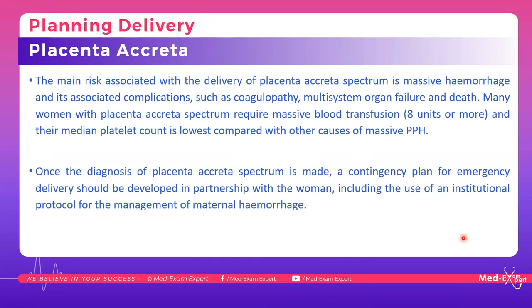And once the diagnosis of placenta accreta spectrum is made, a plan for emergency delivery should be developed in partnership with the woman, including the use of an institutional protocol for the management of maternal hemorrhage. So once you diagnose a case of placenta accreta, you have to put the plan for her delivery, and you have to discuss with her all the steps of delivery, including the management of maternal hemorrhage.